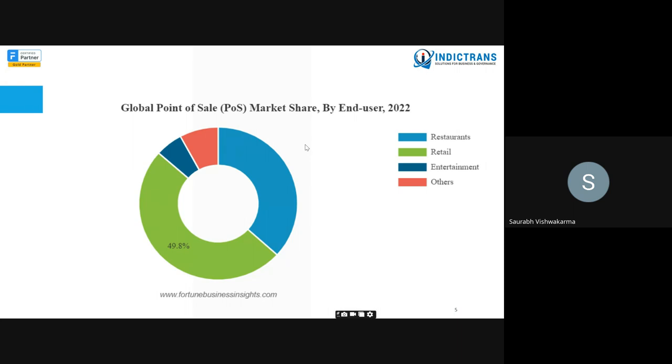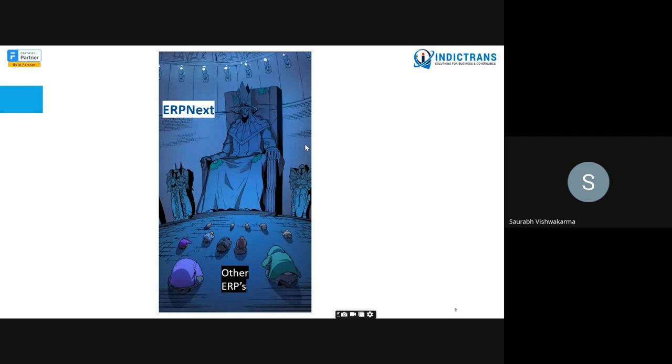And guys, not only your retail business or maybe fashion or any other vertical, ERPNext has the capability to manage all your business verticals. So start switching to open source like ERPNext rather than being dependent on multiple other software for your business. So that's it from my side, guys.